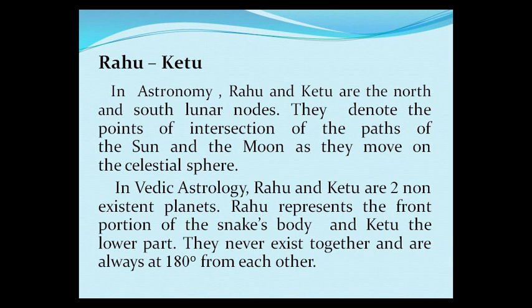Rahu and Ketu. Rahu and Ketu have entirely different meanings in astronomy and astrology. In astronomy, Rahu and Ketu are the north and south lunar nodes. They denote the points of intersection of the paths of the sun and the moon as they move on the celestial sphere. In Vedic astrology, Rahu and Ketu are two non-existent planets, as we have discussed earlier. Rahu represents the front portion of the snake's body and Ketu the lower portion. They never exist together and are always at 180 degrees from each other.